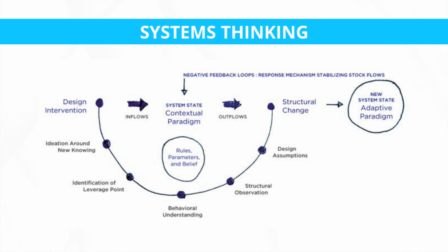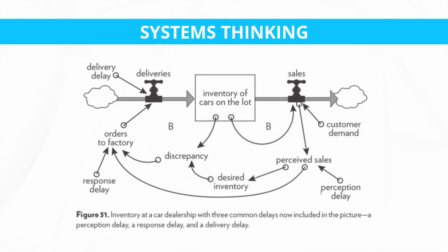Clearly define the scope and boundaries of the system you are analyzing. Understand what elements are included within the system and what lies outside of it. Next, you need to identify the components or entities within the system. These could be individuals, variables, structures, or processes that contribute to the system's behavior. What are the parts and pieces that are actually moving the system along?